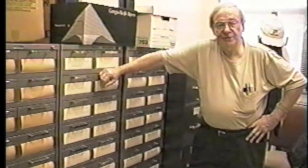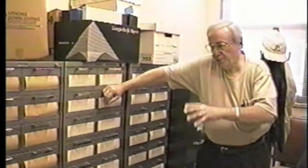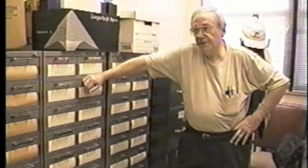And we had all the master decks stored up here, and we made a duplicate of the master decks and had another set downstairs. So if anything got damaged, we could always go to our backup, and that's why you see all this backup here. Right. So this is our primary backup that was used for a good number of years.